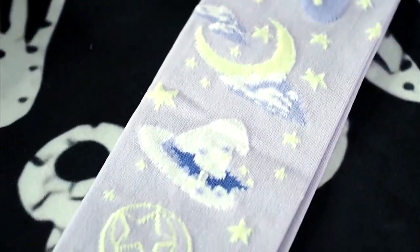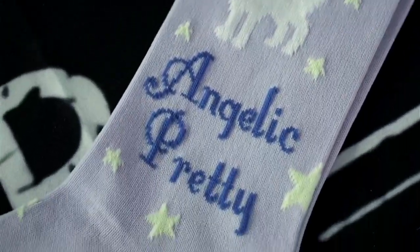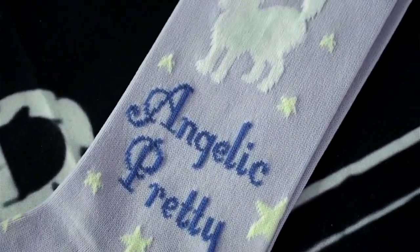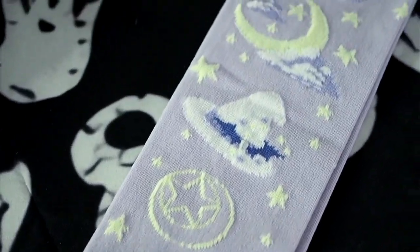Alright, let's take a more detailed look at the set. The OTKs are a lighter lavender compared to the dress material. I really like the ghostly cat and bat on here, as well as the drippy detail on the top. That's always a favorite.